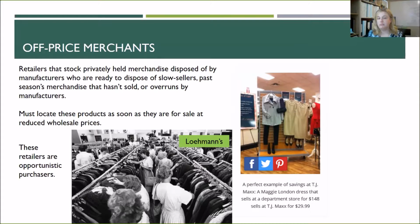So they didn't source it originally, and they didn't commission to have it made. They are basically reaping the benefits of merchandise that was a slow seller in a store, or it is from a past season, or it's out of season. For example, if it's winter and a retailer has summer apparel to get rid of, or it's an overrun by a manufacturer. An overrun means that the manufacturer has made too much for a retailer or brand to sell. Sometimes this happens because they get an order from a buyer that is too much quantity for a product.